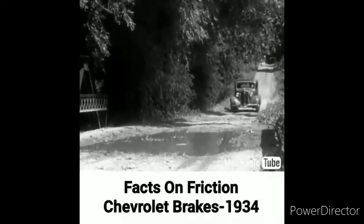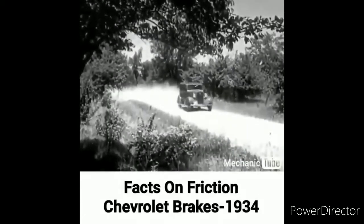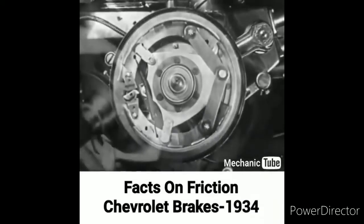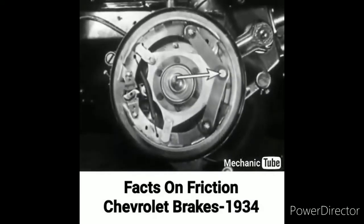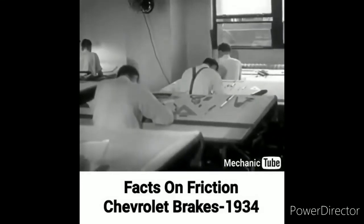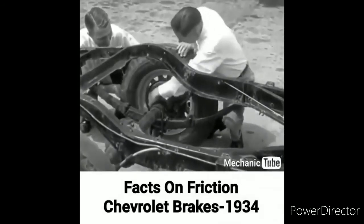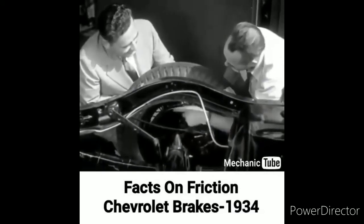Regardless of how well a brake is designed, its moving parts must be protected from water, slush, mud, dirt, sand, dust, and grit. If they aren't, they can't stand up. This is why Chevrolet protects the interior of its brakes with this close-fitting shield, and in addition, protects the bearing parts against rust by plating them with cadmium. With the inventive resources of experienced engineers in General Motors laboratories and the Chevrolet engineering department, Chevrolet has its choice of every available means for connecting brake pedals with brakes.